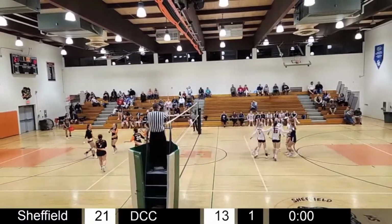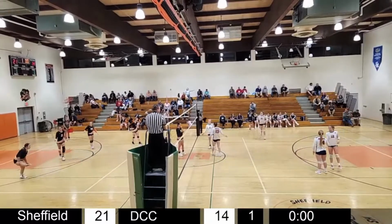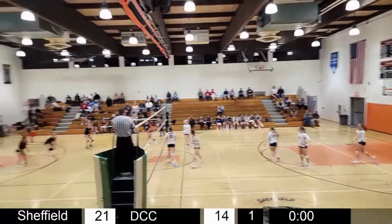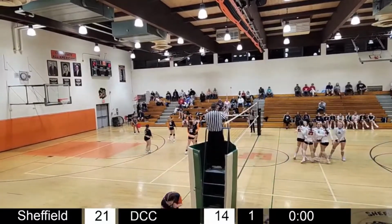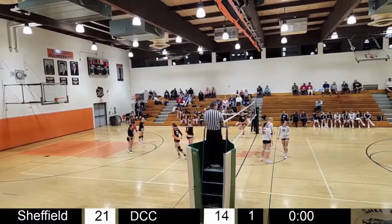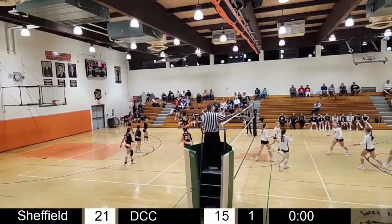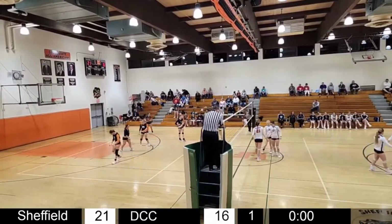And that one is out, so the run is over. It was an 8-0 point run for Sheffield. It's 21-14. The serve, and that's going to get down for an ace. Lydia Morgan for Central. It's 21-15. Morgan, and that's back-to-back aces from Lydia Morgan as Central tries to claw their way back. It's 21-16.